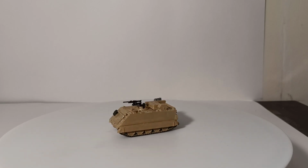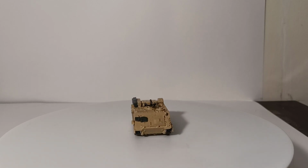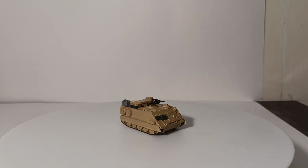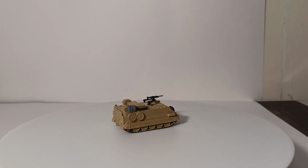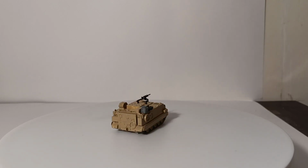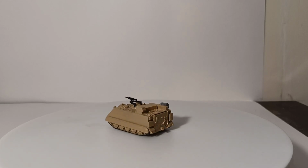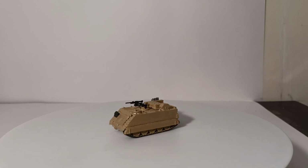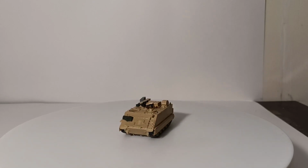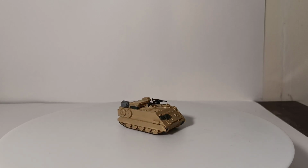Finally, the M113 weighs 12.3 tons and can carry up to 15 combat-ready troops, and it can travel up to 42 miles per hour on land. Let's transition to the model that you see in front of you. There are many different variations of the M113, and it has been exported to over 60 countries throughout the world.